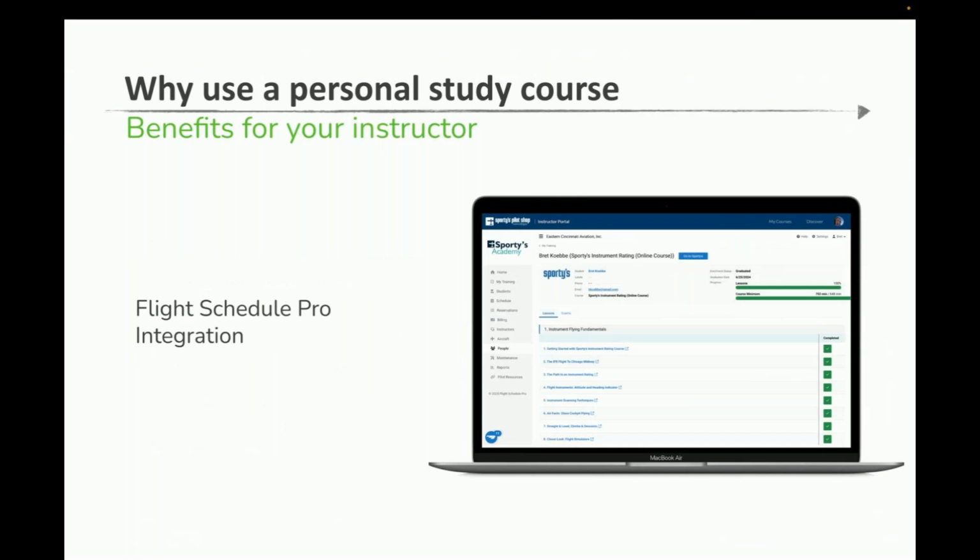I'll also mention a recent feature. If your flight school uses Flight Schedule Pro and they turn on the Sporty's integration, your instructor, your flight school management, and you will be able to see your Sporty's instrument rating progress right in Flight Schedule Pro. That'll show up in the My Training section. Kind of nice for various reasons. Your flight school can track your progress there, similar to the CFI portal I just showed.